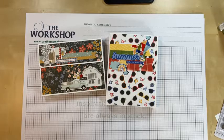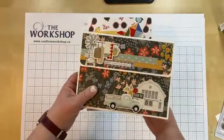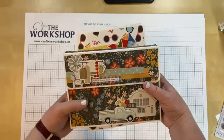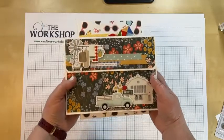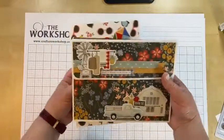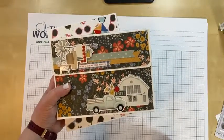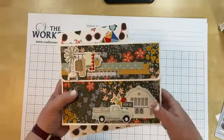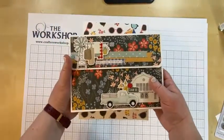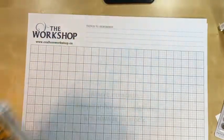All right, so those are the two new projects from Echo Park Carta Bella, and I think they're going to be super fun. From what I understand, in future projects there are going to be card kits, there are going to be layout kits, and there will be more of these folio kits as this program develops and continues, hopefully. So let's show some support. Grab some of these kits and give them a try, because I really want to make this a success for Echo Park.